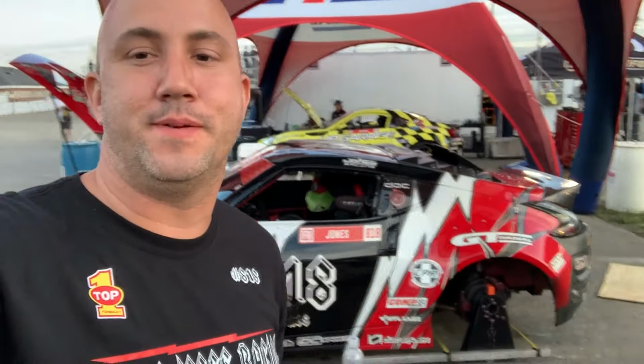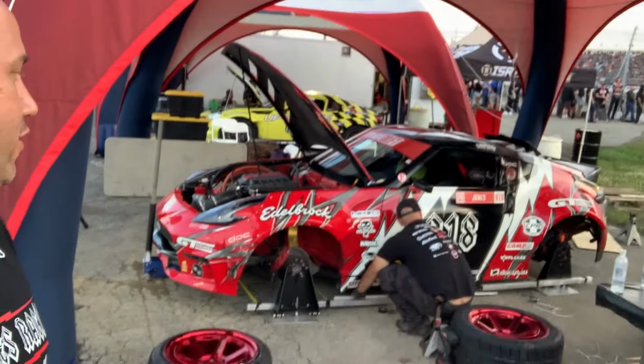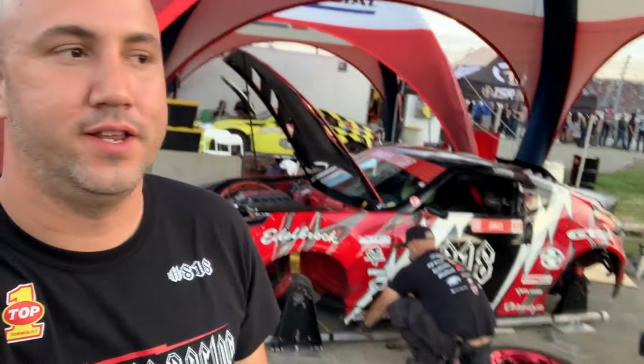Yo dudes, I am out of my suit. That means I got my butt kicked by somebody. Travis Reeder beat me this round, and it was good stuff. He's right over there. My car's over here. Greg's going over it, making sure we're all ready for Washington. Pretty badass runs, man. We went one more time.